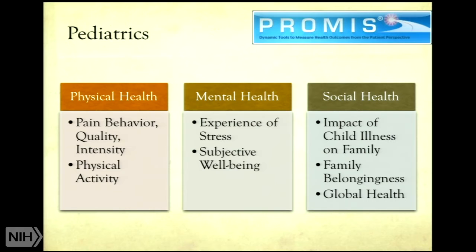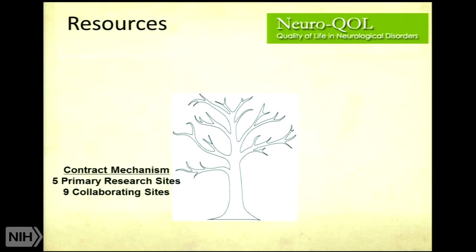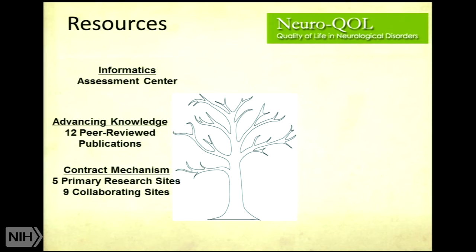Neuro-QOL. Contract mechanism had 5 primary research sites, 12 publications to date, so much smaller effort. Also run through Assessment Center, you're going to find a common thread here is that we created all of these on a common technology platform. So if you can run one of these, you can run all or almost all of these, and that's what we've set up in the clinical center now.